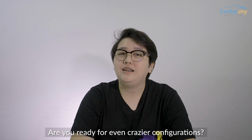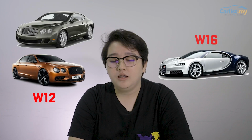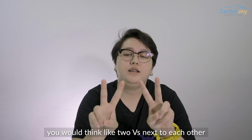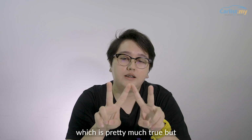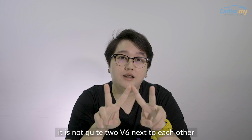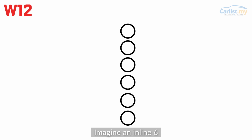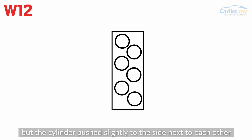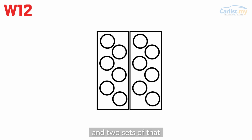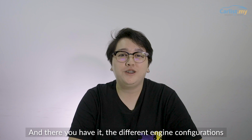Are you ready for even crazier configurations? A W12, which can be found in Bentleys and Bugattis. So what does a W look like? You would think it's 2 V's next to each other, which is pretty much true, but it's not quite 2 V6 next to each other because that would be a very wide engine. Imagine an inline 6, but the cylinders push slightly to the sides next to each other, and 2 sets of that's your W12. And there you have it, the different engine configurations.